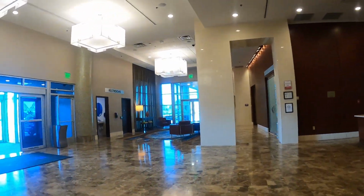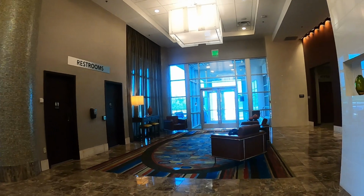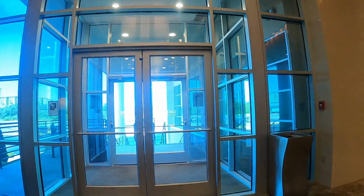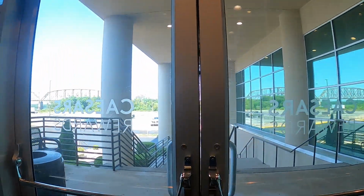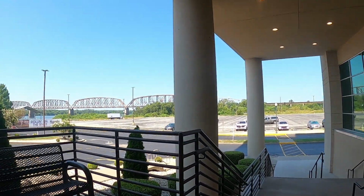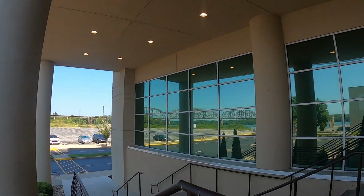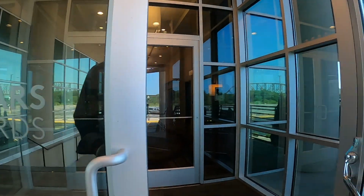This is kind of the non-gaming part of the property. They do have a hotel. There's not much to really see, I would say. Trying to say this as nicely as possible, it's a small property, so don't expect it to be a big giant resort. But we're going to take a look around the non-gaming area first, and then we're going to go inside the casino and you can see what that looks like. Yeah, there's a river out there, train tracks. Interesting place for a casino.